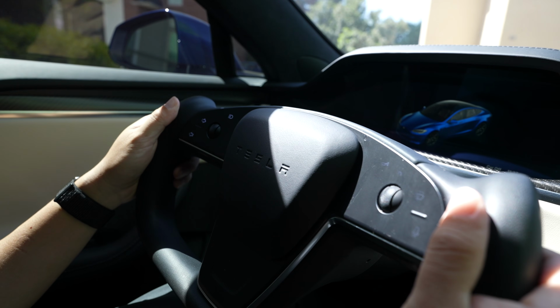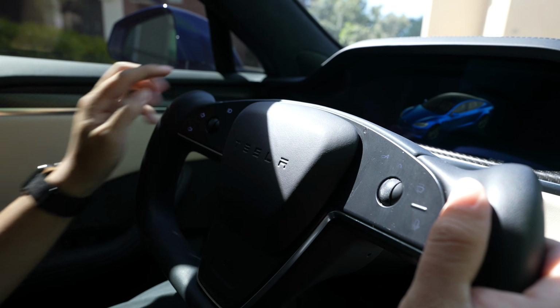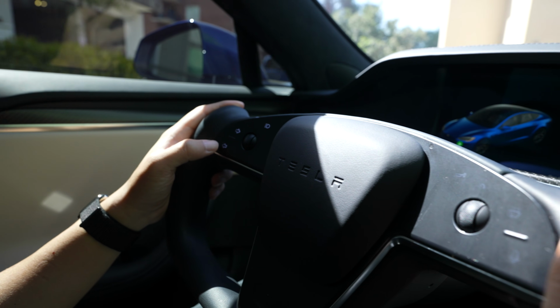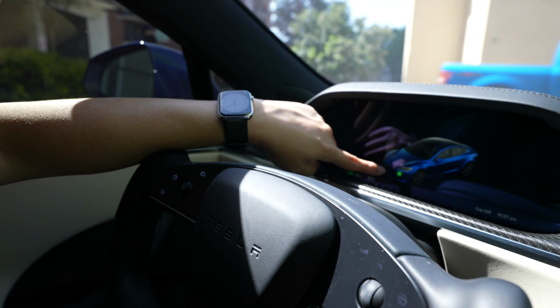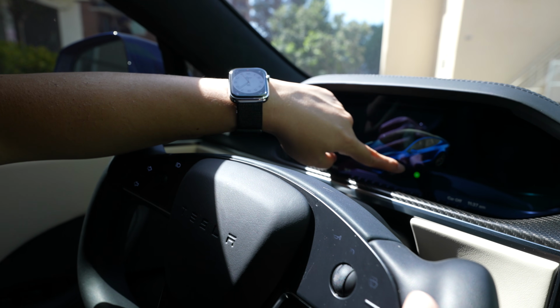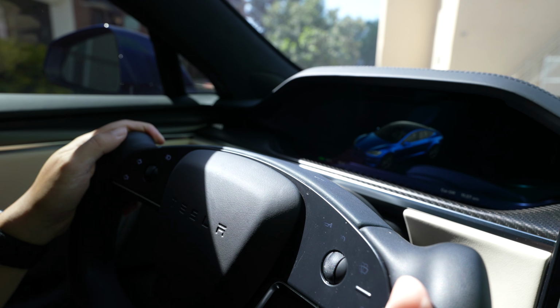How do we activate our turn signals? Because there's no stick on the left, the turn signal is actually on the left side of the yoke. You want to turn left, you click on this button, and you see the turn signal over here. You want to turn right, you click on this button, you see the turn signal on the right. You click it again to turn it off.